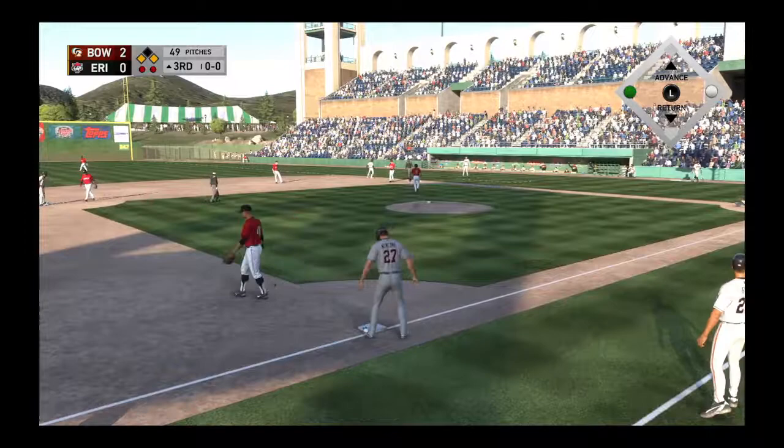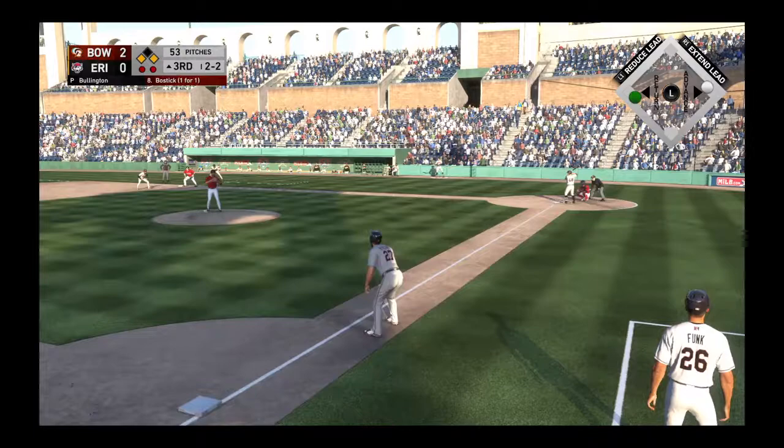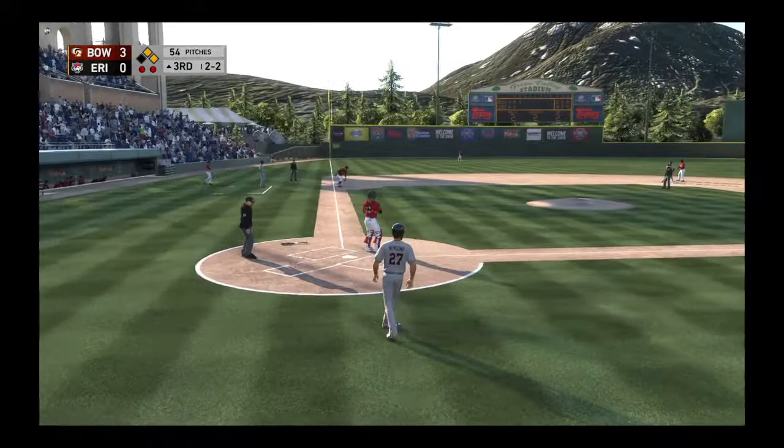Digging in to try it again, Christopher Bostic. He'll try to follow up the double in his last at bat with another big hit right here. Takes this the other way to right, and a base hit, and that'll get the run in from third. That a boy, great job. Sometimes you just got to trust your hands. That pitch probably wasn't even in the zone, and he was able to fight it off for a base hit.